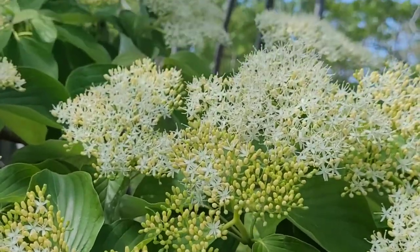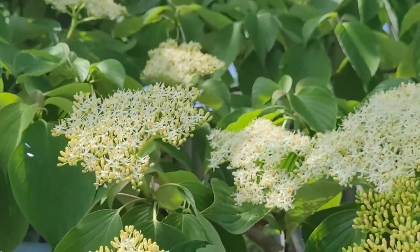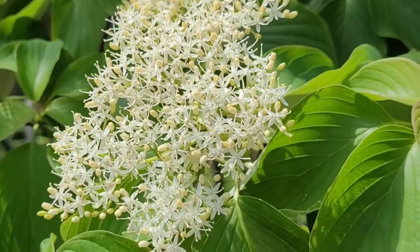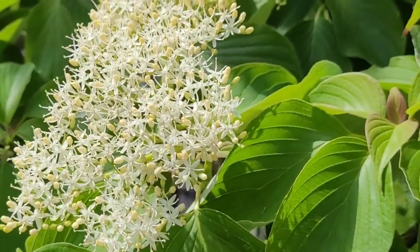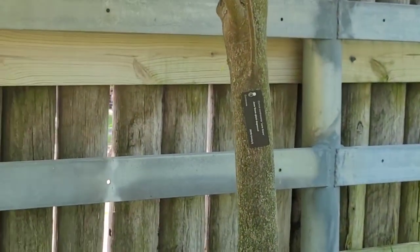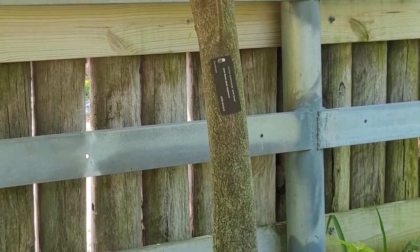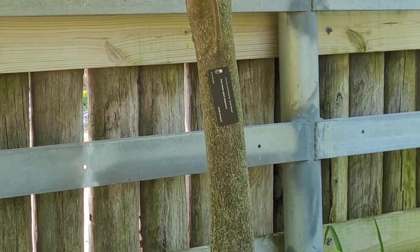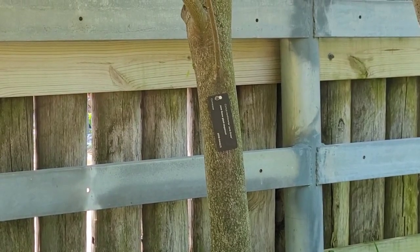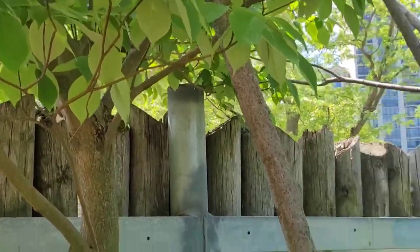even buds. This is Cornus americana, no, not americana, Cornus controversa, very fragrant ornamental bush. It has also been mentioned there as Cornus controversa June Snow. This is popularly named as June Snow, giant dogwood tree.